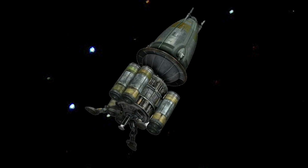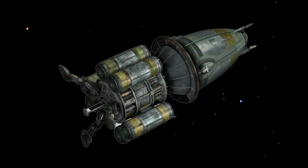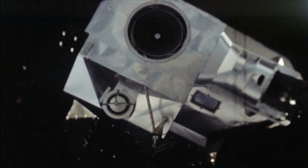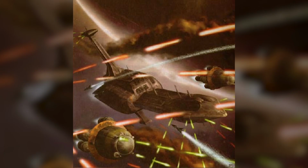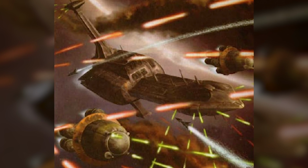Last but not least, we have the weird-looking Techno-Union developed Hardsell-class interstellar transport. I say weird because it kind of looks like the antiquated lunar module from the Apollo missions. This ship, however, was far more capable than it looked, and it was considered kind of a status symbol amongst Techno-Union officials. Built with a titanium hull and heavily shielded, these were incredibly well-protected ships.